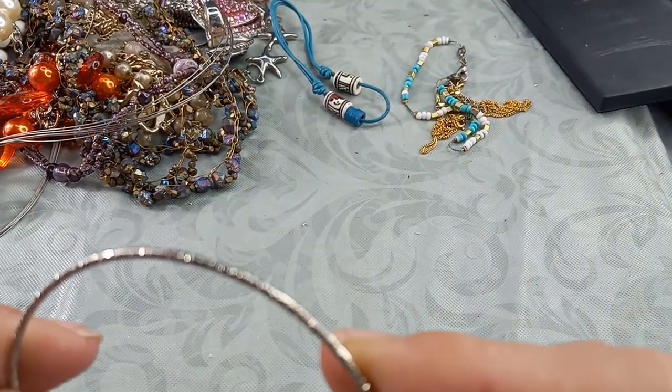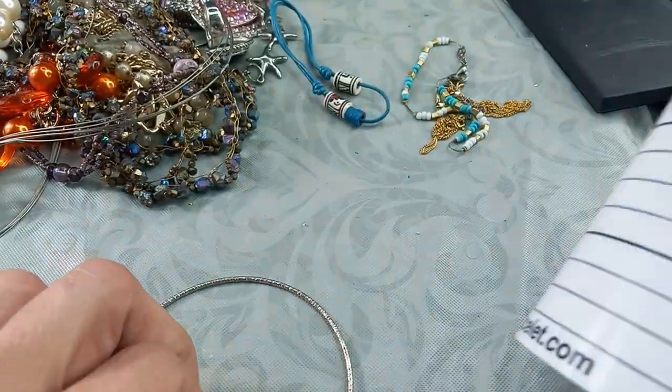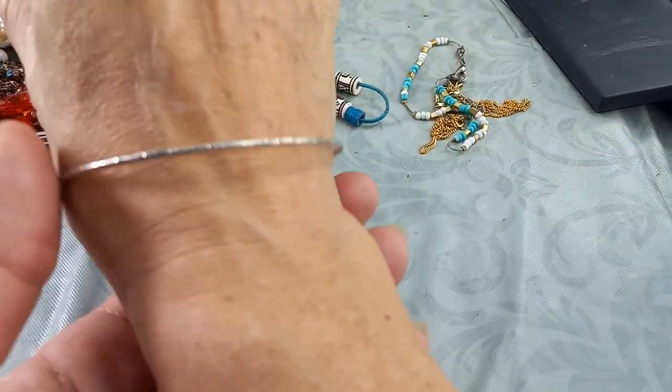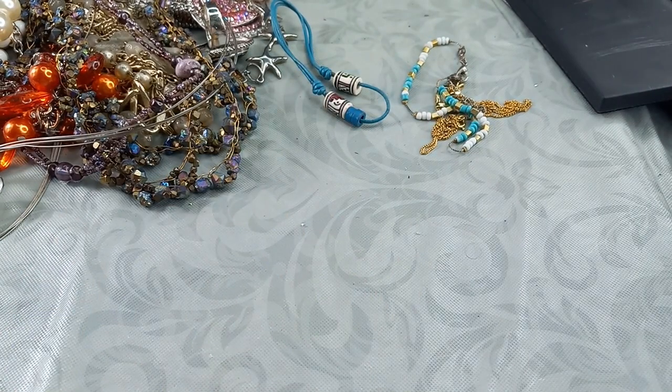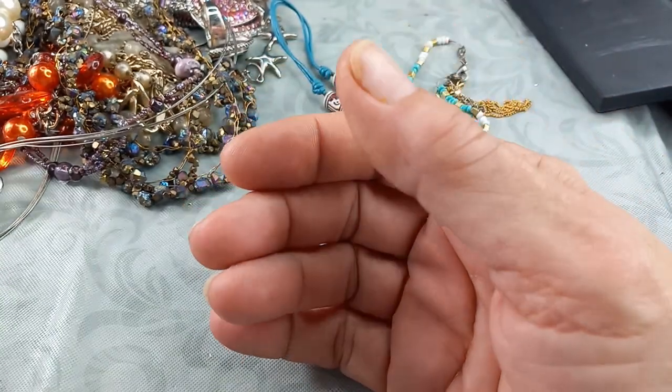We have a very large silver tone bangle. I think it's too big for my mandrel. It is. And this goes up to a 9. So, and I can get it on my big old hand. Nice. Very big. So for this one, let's put her in for $1.